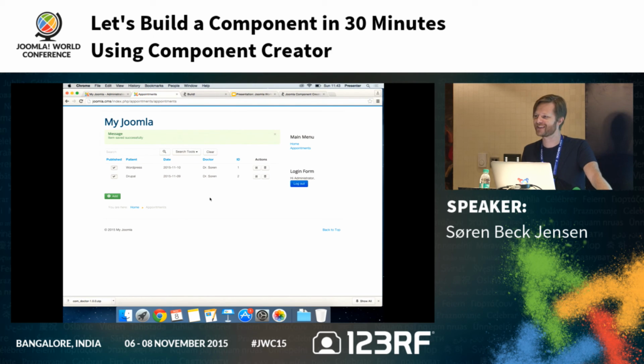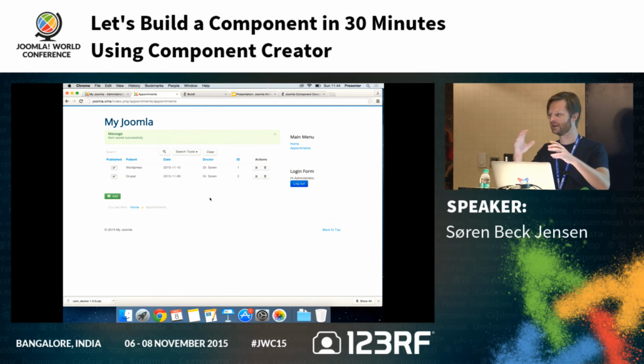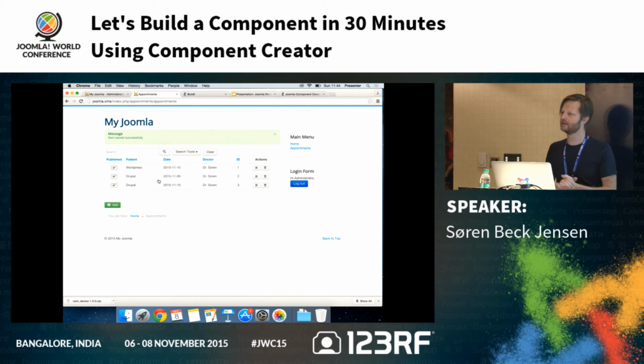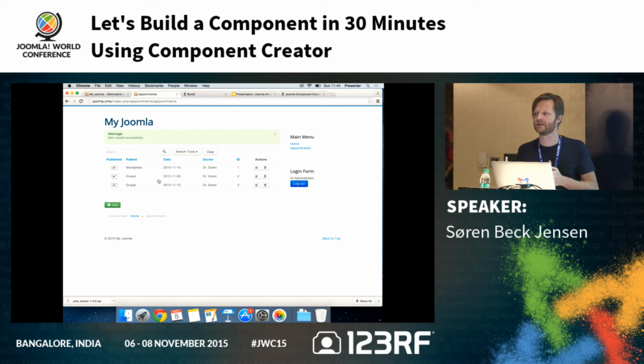Dr. Søren, is it possible that someone from the front end makes an entry for the appointment, and then he can log in and edit his own entry? Yes, we need to set up ACL to properly set up those users. But as you can see now, I'm logged in as administrator. I can add from the front end as well, so I can add another appointment for Drupal because it didn't go so well in the first one. You need to come back for a scan or something. So you have all of that flexibility that you would find typically in Joomla as well with ACL and stuff like that. So yes, you can do that.